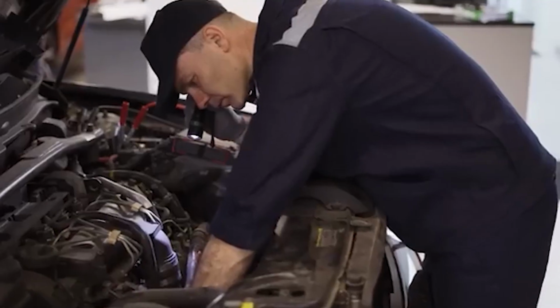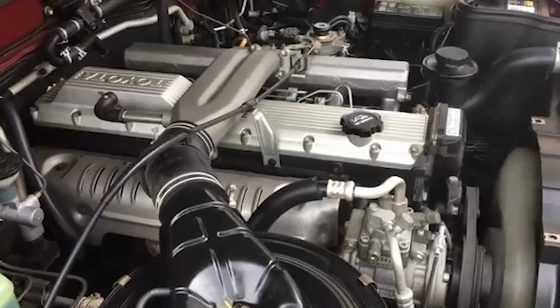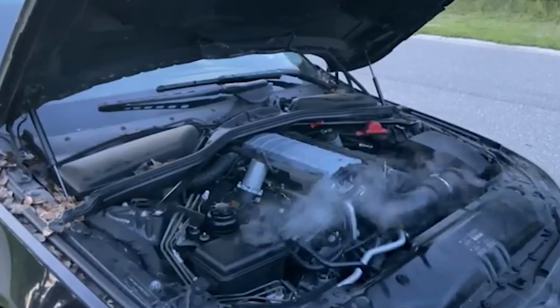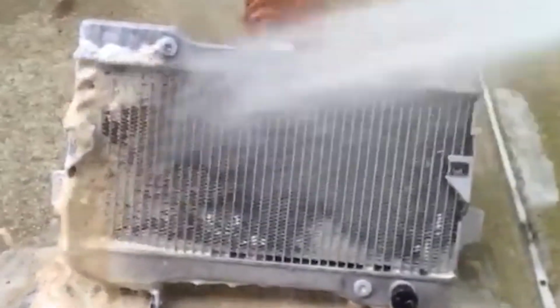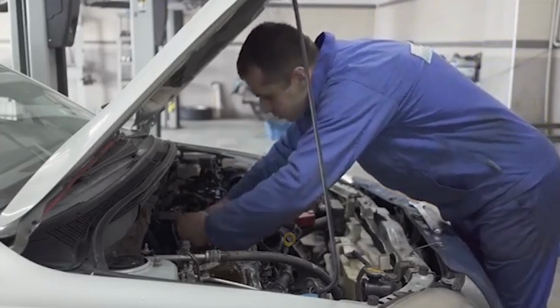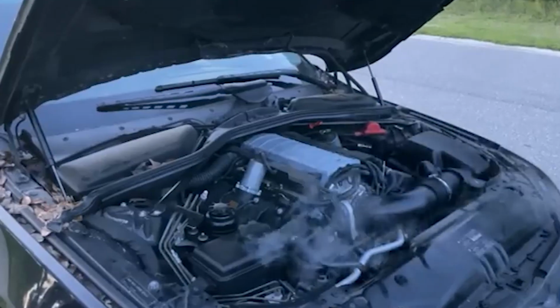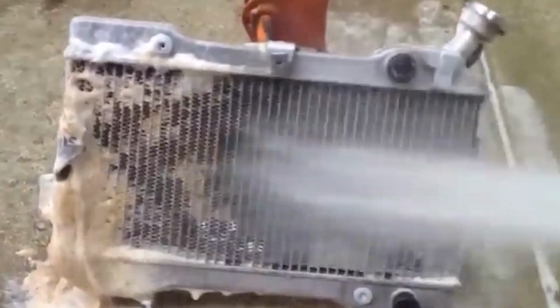So what exactly happens inside your engine when coolant breaks down? As coolant ages, it becomes acidic, actively eating away at metal components throughout the system. These corroded metal particles create deposits that block coolant flow through narrow passages. This restriction reduces heat transfer efficiency by up to 40%, causing hot spots in your engine. These hot spots can warp metal components, leading to blown head gaskets and cracked engine blocks. Meanwhile, your water pump impeller erodes, reducing circulation, while your thermostat can stick closed from the buildup of debris. It's a cascading failure that accelerates over time.